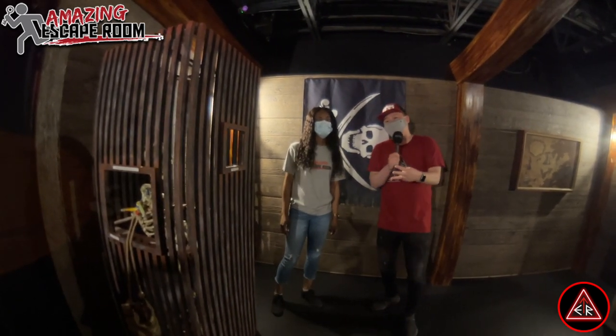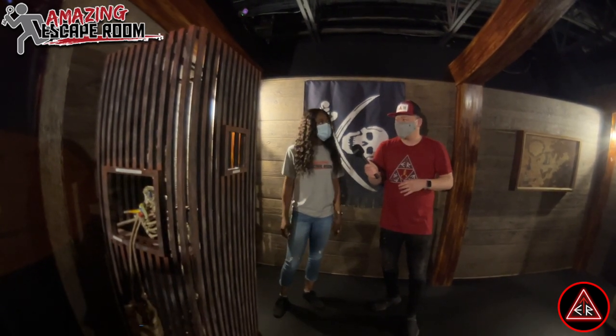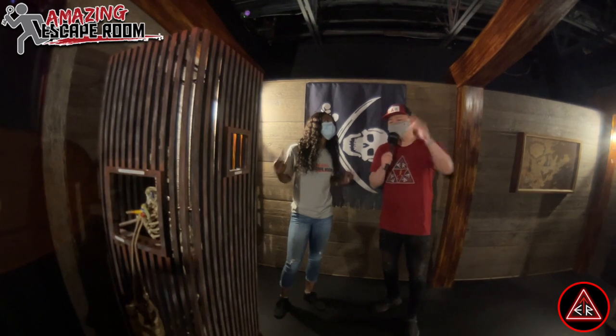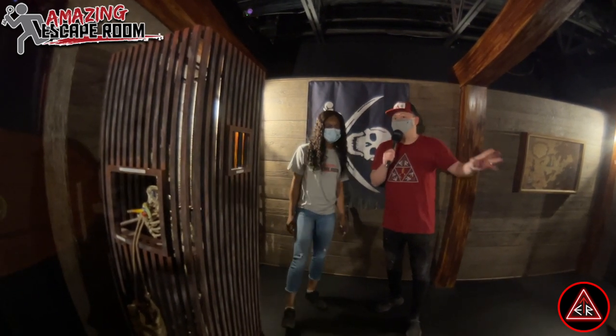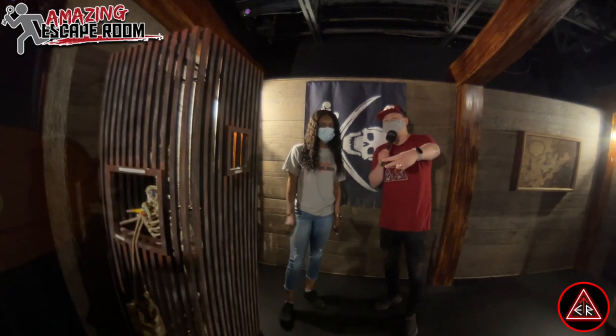They have three rooms currently available. Any room for a fourth, or are you maxed out at three? We might max out at three, but you never know. They also have Bury the Hatchet too. Large space, enough for you and your friends. Definitely come check it out.